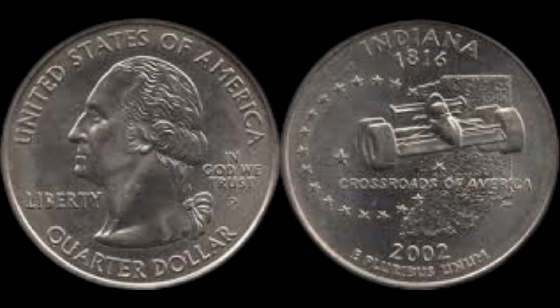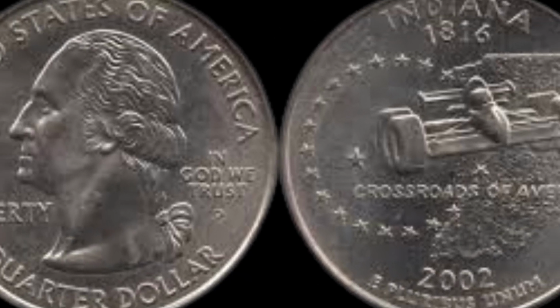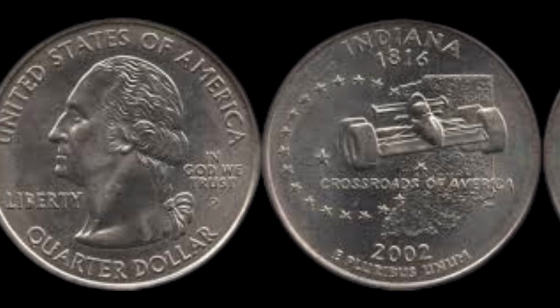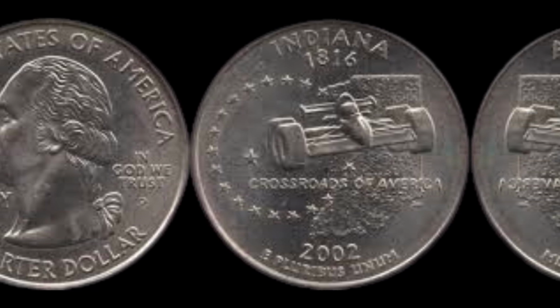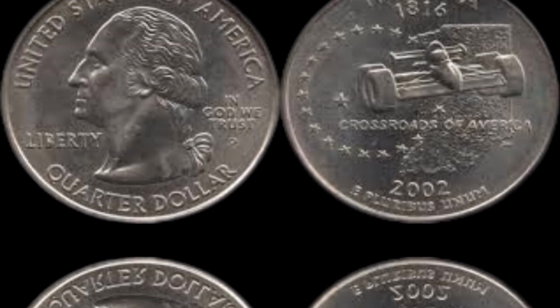We're diving deep into a coin that has been catching the attention of collectors worldwide. The 2002 D 1816 mint mark quarter. Believe it or not, this coin, with some very specific characteristics, can be worth a lot more than you might think. We're talking values that range from $70 to a jaw-dropping $700 or more in today's market. But what makes this quarter so special?